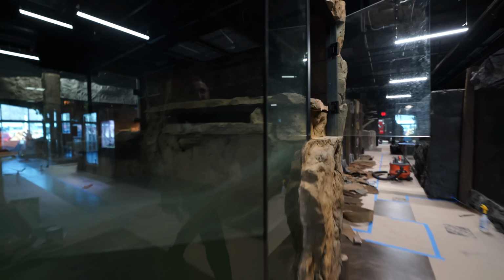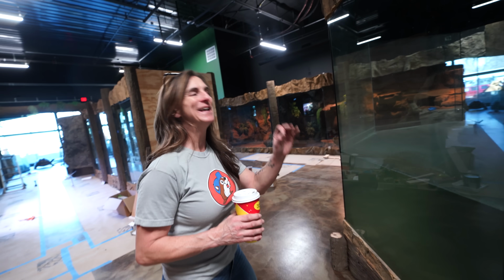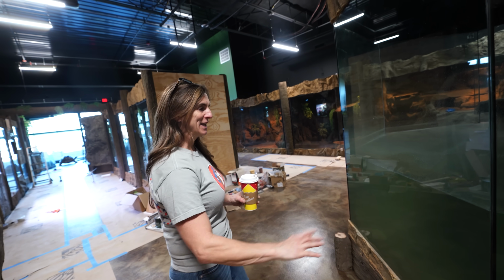It literally looks like the rock just disappears into the glass. That's so sick. That's the goal. Great job to do that. So now we just got to clean all this up.